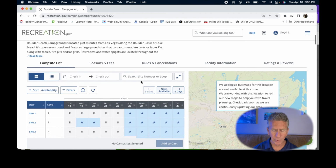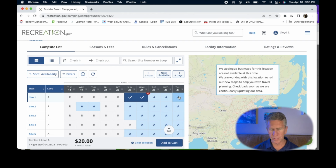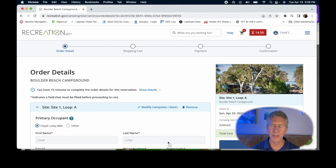Basically what you really want to practice doing is selecting the check-in date, being this date right here, and the check-out date, so the date that you're going to check out, and then clicking on Add to Cart. You're just going to be doing that over and over again till you get really fast at it, because literally what happens is campsites become available and you have to select them very quickly and add it to your cart, and if you're not fast enough, somebody else will grab the site.